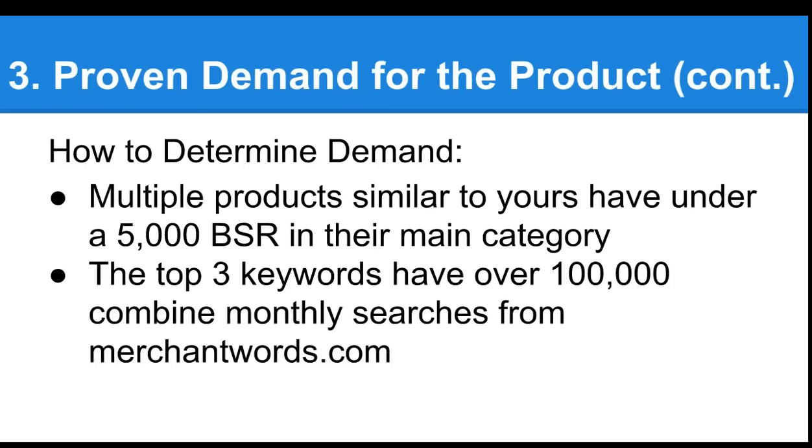The first thing I like to do is check Amazon's bestseller ranking. When I say 5,000 BSR, I'm talking about Amazon's bestseller ranking. I like to see multiple products similar to the product you're selling have under a 5,000 BSR in their main category. For example, if I was selling a miter saw, obviously I'd never sell a miter saw, I'm just giving an example, I would go into the tools and then the power saws main category.